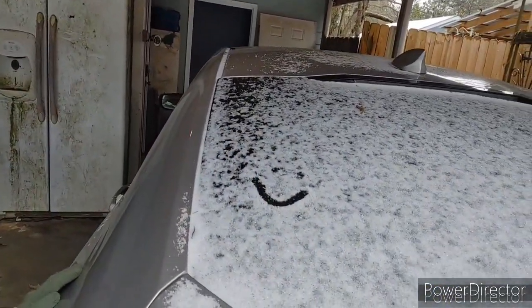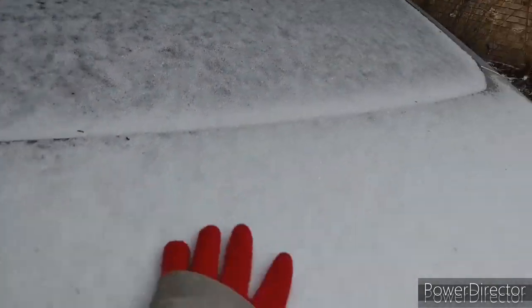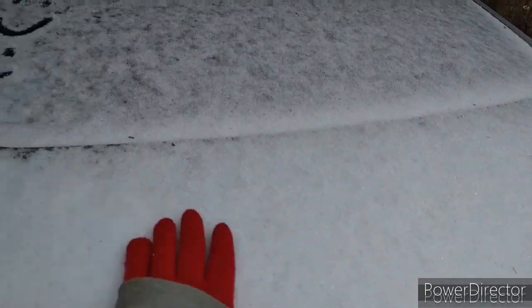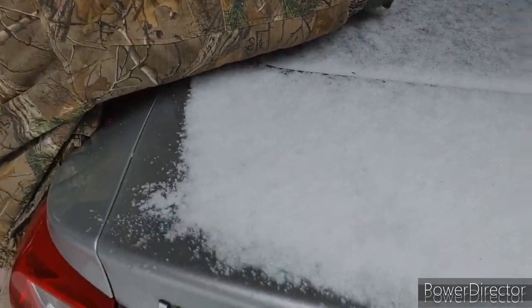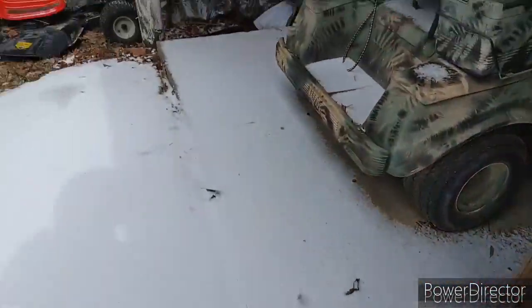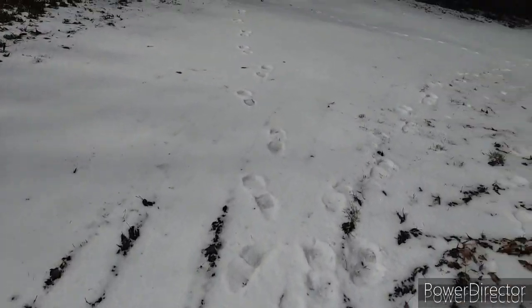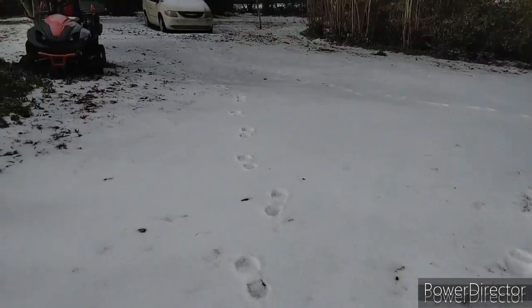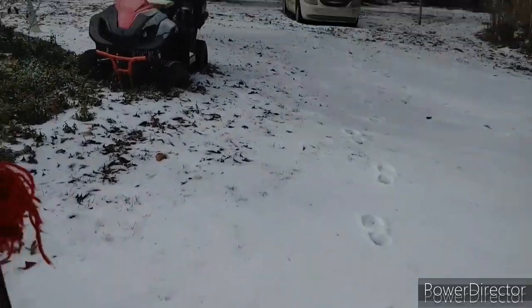Look at there. I got a smiley face. Looks like some snow. Nope, that's all ice. Two smiley faces. Three smiley faces. It's all ice. It's not snow. It looks like snow, but it's not. There is a little bit in some places. Yeah, we did get a little bit of snow, but most of it was ice.